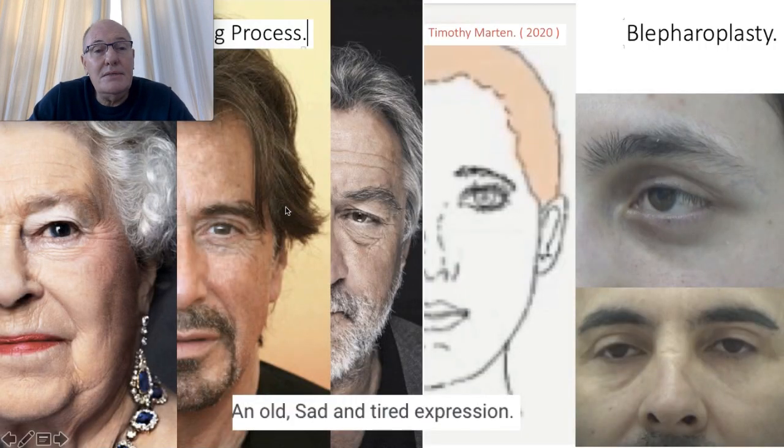And the natural aging process produces this sad, tired, and old expression that we can see in this drawing. But the conventional blepharoplasty produces the same sad, tired, and old expression. That means that the blepharoplasty accelerates the natural aging process.